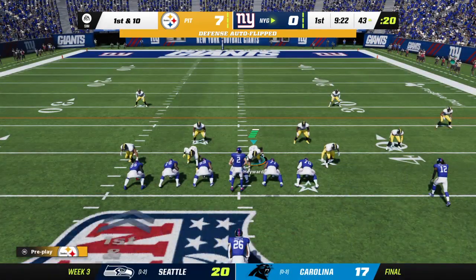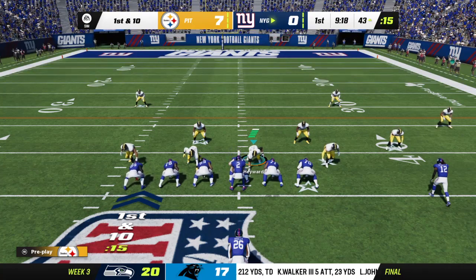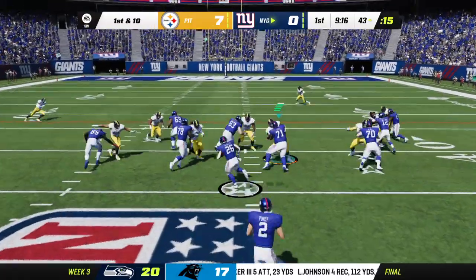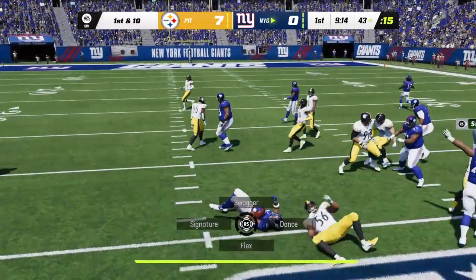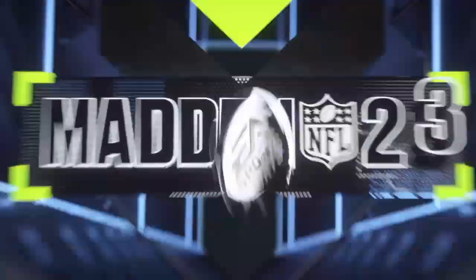Operating out of Steeler territory now. Here's 1st and 10 at the 43. They'll run for the first time with Saquon Barkley. And he's going to get stopped up quickly. Give him a yard down to the 43.